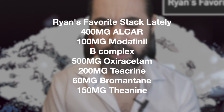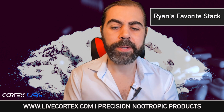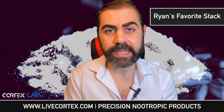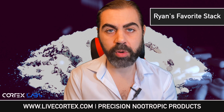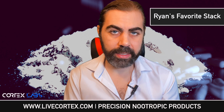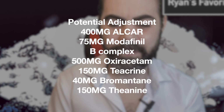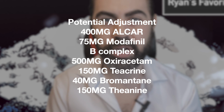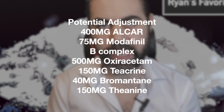If you take this stack, my latest favorite stack, and you get to the point where, well, yeah, you're super productive, but it could be toned down just a little bit, the first things I would change would be modafinil, teacrine, and bromantane, because they're dosed very high in this particular stack. So I'd probably take the modafinil down to 75, the teacrine down to 150, and the bromantane down to 40. You're just bumping each of those down a little bit and then running the stack again.